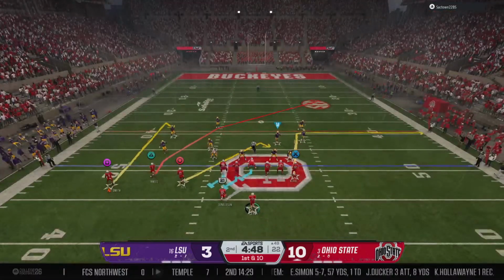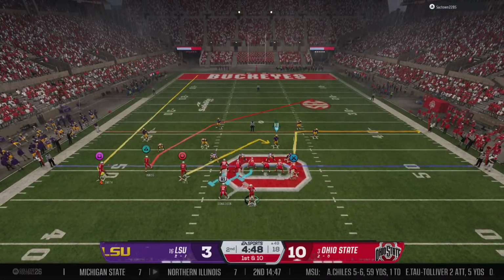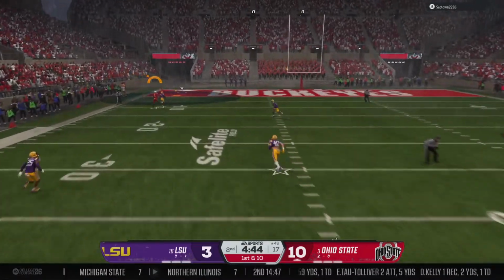Okay, here comes the Ohio State offense back on the field. They scored a touchdown on their last possession. Let's see if this defense can make adjustments and prevent that this time. Deep shot toward the end zone.